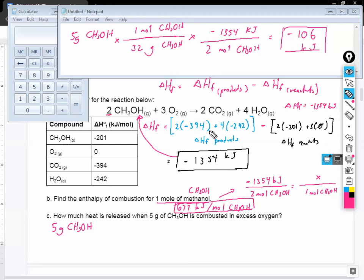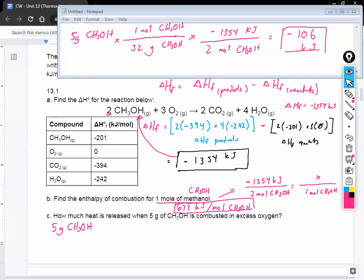All right, any questions with any other parts in that problem that's showing? Okay, so that should be enthalpy. Now we're going to move on to some of the new concepts that we talked about.